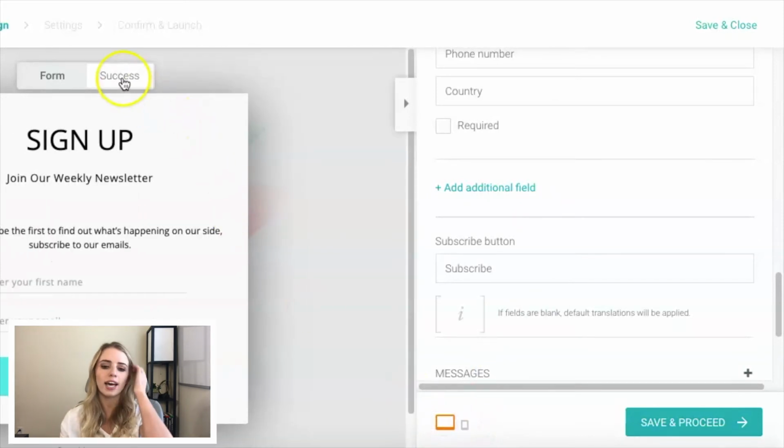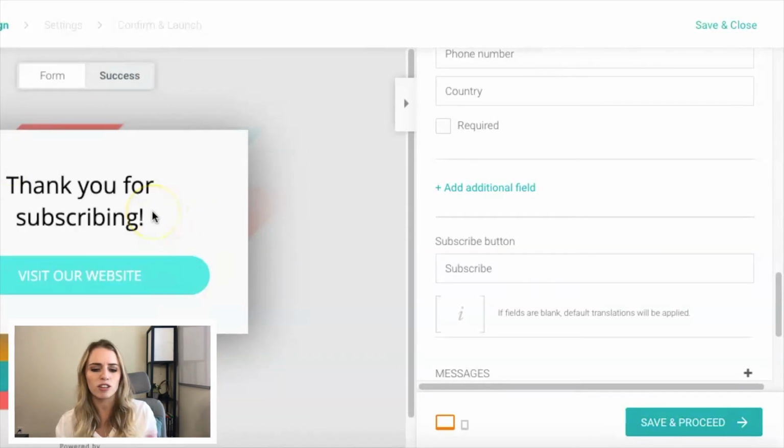So that's really nice. And then here on this success page, that just means the page that your visitors are going to be taken to after they enter in their name and email address in my case. So if I click on this, you can see it's really simple. You can add a link for this button and make sure that you have both pages edited. So once that is done, you can either save and close, but we're gonna click on save and proceed.